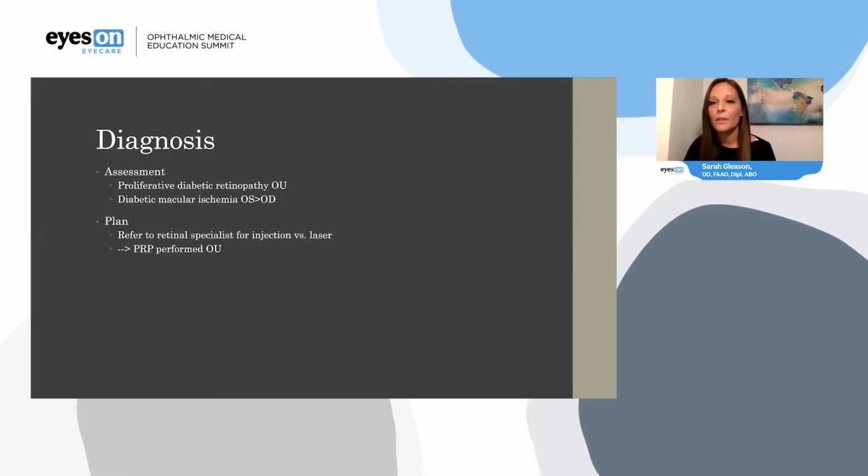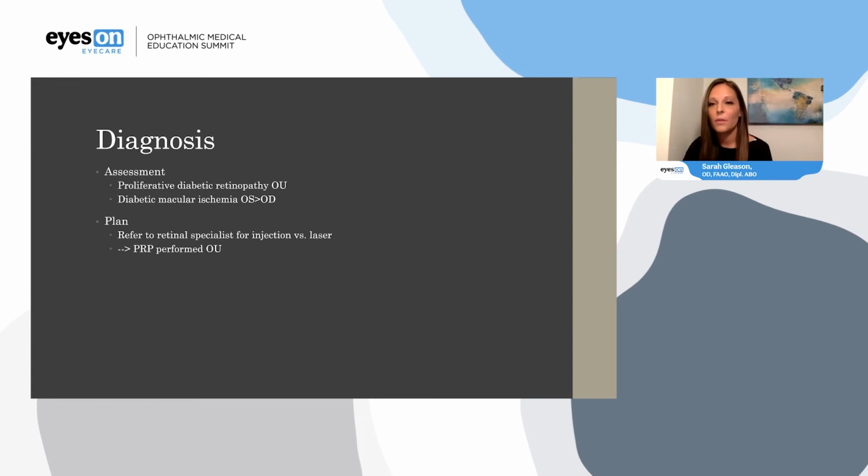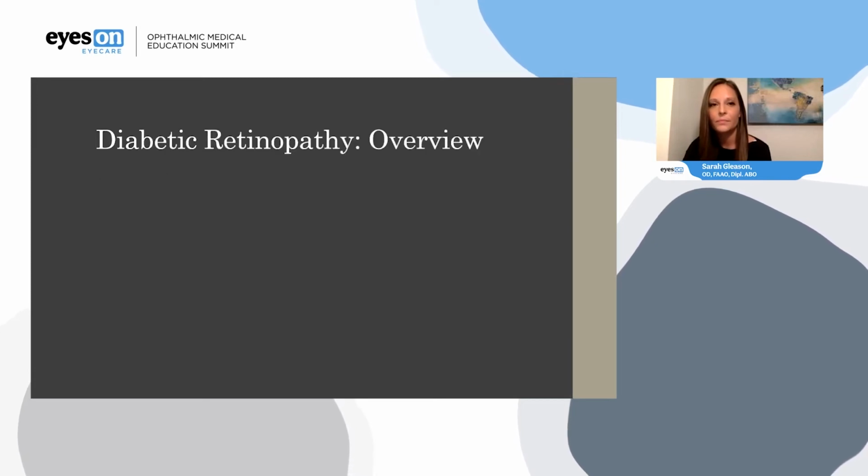Okay, so our plan for this patient. She was diagnosed with proliferative diabetic retinopathy in both eyes. And of course, we have that area of macular ischemia, more significant in the left eye. Our plan was to refer to our retinal specialist for treatment, and he opted to perform PRP in both eyes for this patient. So just an overview of diabetic retinopathy.